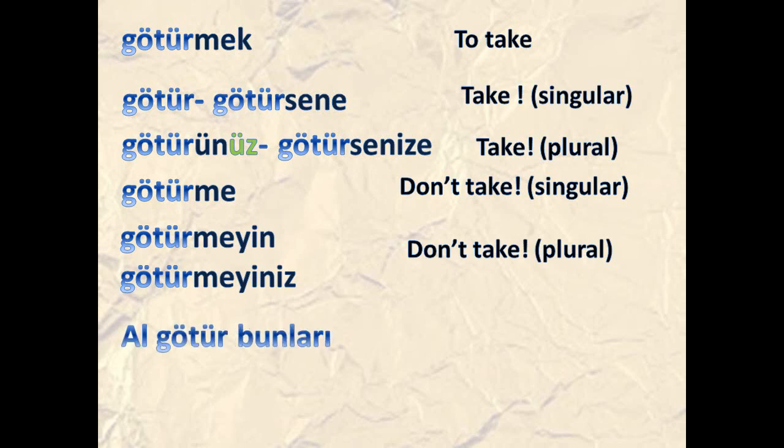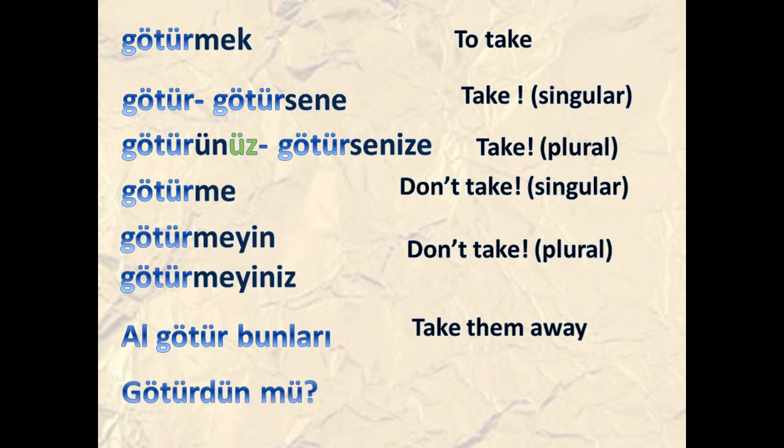Al götür bunları. It means take them away. Götürdün mü? It means did you take it or did you take them?